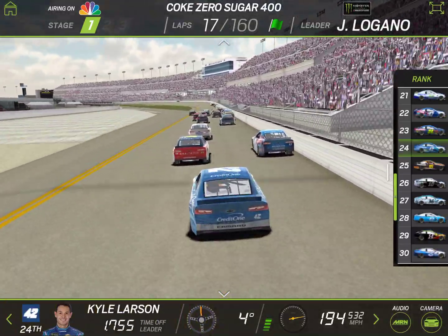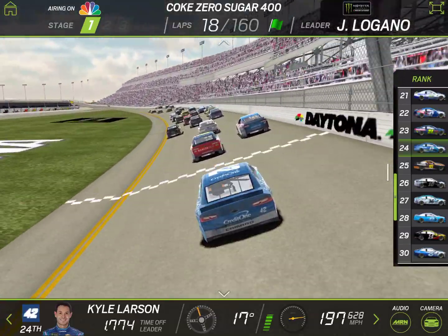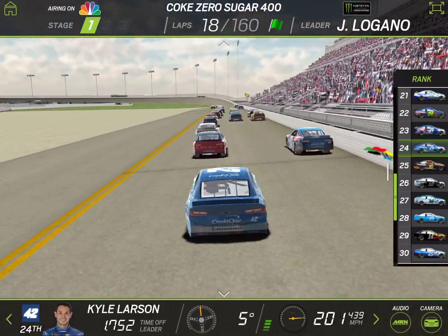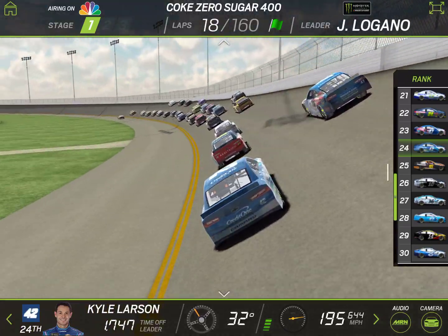Up front, the leader, Joey Logano, closing in on slower traffic. He is, Kurt, and they're going to go by the first of those slower cars. That'll be Quinn Houff. Keeps his car to the bottom of the racetrack. There's a 4-car draft running nose to tail. They'll take the outside lane. Logano and the rest of the leaders go to the bottom.